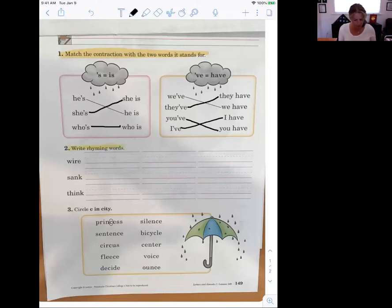Okay, number two, we're going to write rhyming words. So I'm going to pick one and maybe you think of two different ones, because there's a lot of words that can have multiple rhymes. Now, you can't make a word that doesn't make sense. Like when we have the word cat, there's mat, sat, bat. Okay, can you say jack? No, because jack's not a word, but there's a lot of words that rhyme with cat. Okay, so for each one we have 1, 2, 3 words that rhyme with wire. I'm going to do the first one. You pick out 2 other words that rhyme with wire.